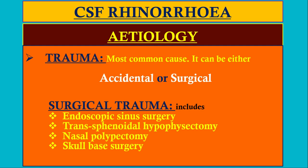Etiology of CSF rhinorrhea. The most common cause of CSF rhinorrhea is trauma. Now, it can be either accidental or surgical. Accidents can be road traffic accidents or accidents due to a fall, whereas surgical trauma includes endoscopic sinus surgery, transsphenoidal hypophysectomy, nasal polypectomy, and skull base surgery.